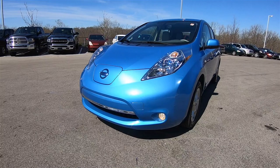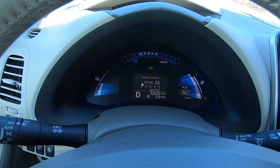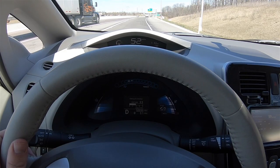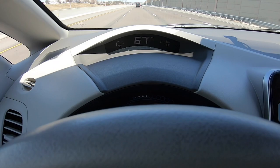Alright, interstate driving in a Leaf. We are on an acceleration ramp right now, as you can see. Acceleration isn't brisk. It's about what you would expect. It's very much adequate. And it does help that the acceleration ramp is on a downhill slope. But here we are almost at 70 miles per hour.